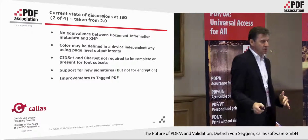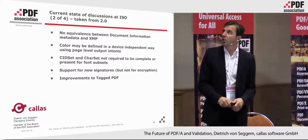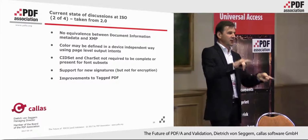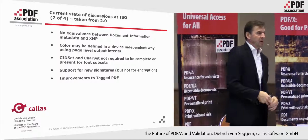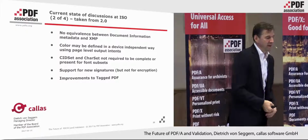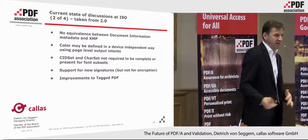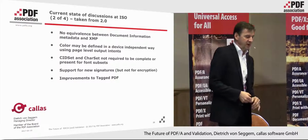Okay, overall structure, so I think the rest we can keep pretty short. What has been taken over from PDF 2.0? Of course, I've mentioned document information goes away, and then there was a requirement to have the values in sync between document information and XMP, but since there is no document information, we get rid of that requirement. Color will be supported, so the new ways to define color in a device-independent way in a PDF file, you can do that in PDF-A. I've already mentioned CID set and char set will go away, so we don't need to check for that or take care in a conversion process to make sure that they are in a correct way.